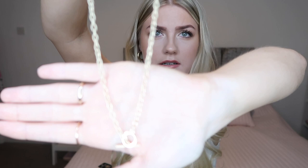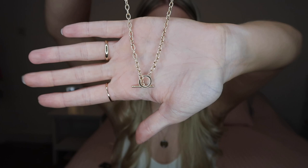So I got this necklace. It's just a plain gold chain, it's focusing on my face. It's a plain gold chain, and then it has that T-bar where you tuck the thing into it. It was really nice and kind of more on the dainty side. But yeah, I'd wear this to layer up necklaces.